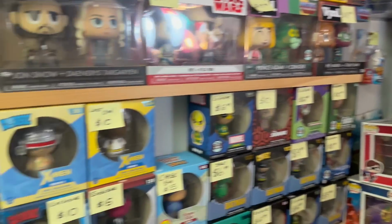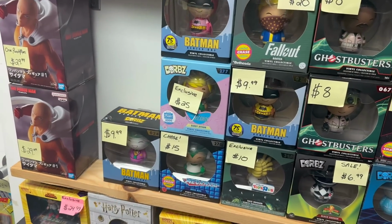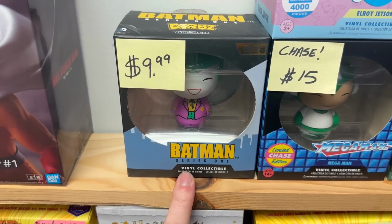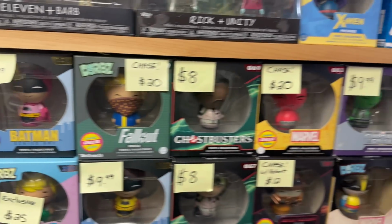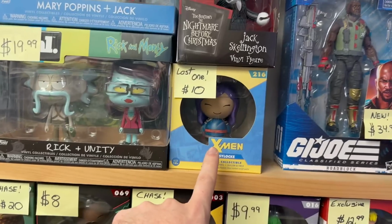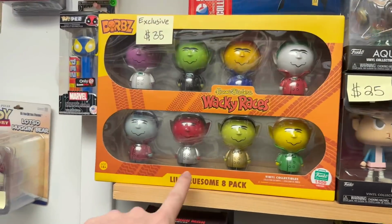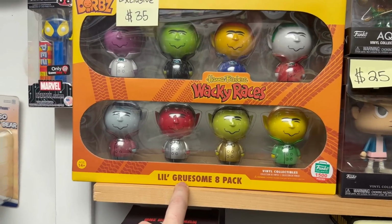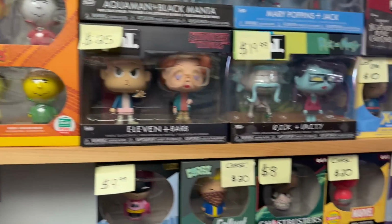Over here, you have a wall of Dorbs, which I know not many people collect, but I know there's a few collectors out there, and they have some really cool ones, like the original Joker here from the 1966 Batman. They have Pink Batman. Let's see, Red Hulk, a couple Ghostbusters, which is awesome to see. X-Men right there. Some more of the vinyl 2-packs. This is pretty cool. For only $35, this 1,500 piece Little Gruesome 8-pack. That's pretty crazy. I've never seen that before.